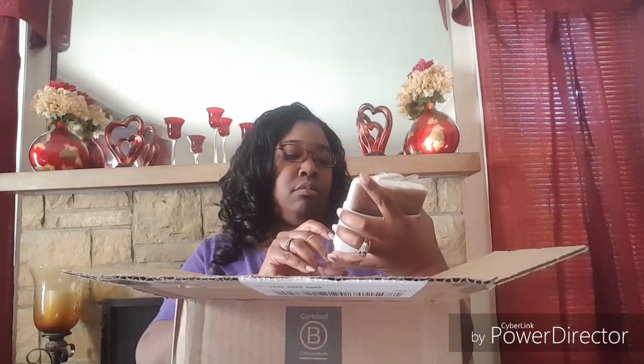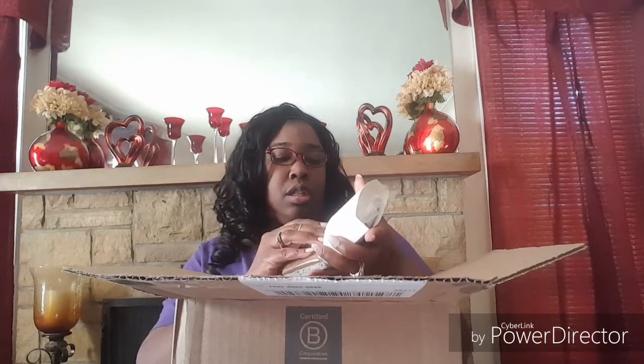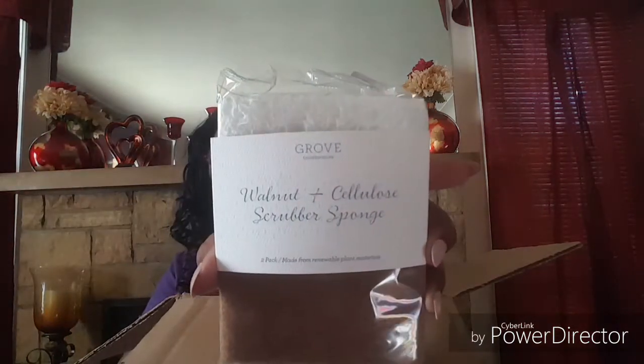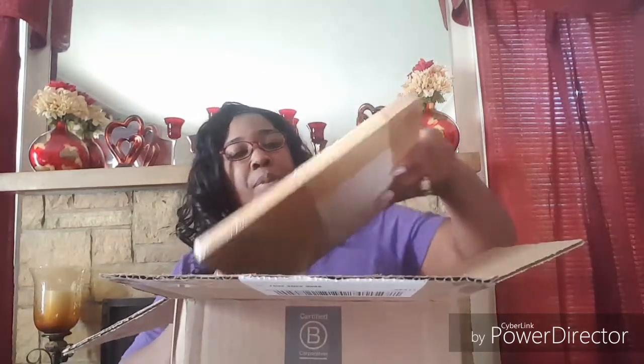This is the walnut and cellulose scrubber sponge. And is it one? Oh, it's 2. So it's a 2-pack. Looks like this. And I was in the market of getting some new sponges and things. I have just a few left over from what I bought a while ago. And so got those.